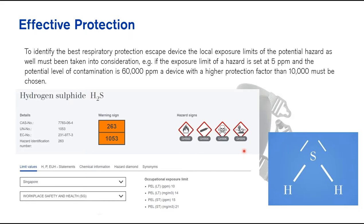For Dräger, we are actually able to provide to you your local maximum occupational exposure limit via our website. You can actually visit our Dräger Voice link, where you can key in the contaminants that you might be potentially exposed to during an accident. And you can find out the local occupational exposure limit to do the calculation of which type of escape respirator will be suitable.